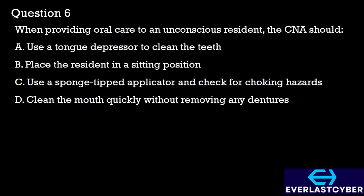Question 6. When providing oral care to an unconscious resident, the CNA should A. Use a tongue depressor to clean the teeth. B. Place the resident in a sitting position. C. Use a sponge-tipped applicator and check for choking hazards. D. Clean the mouth quickly without removing any dentures.